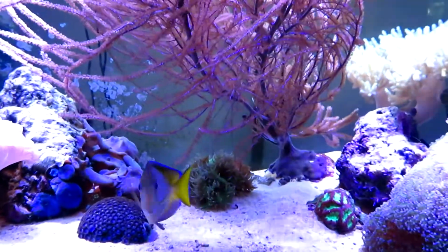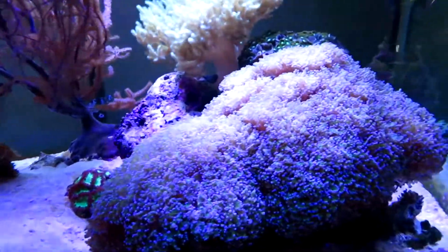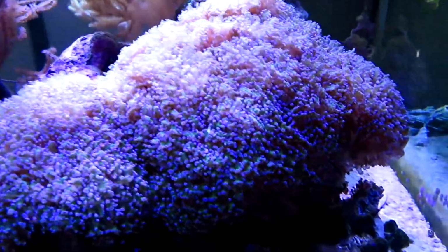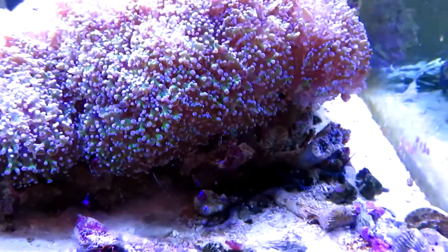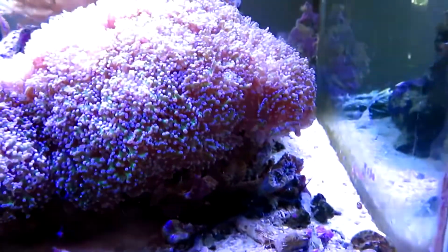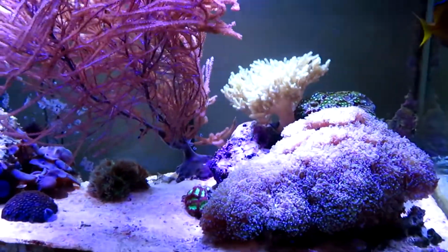And he survived the tank busting open, but I had to put him in a new tank, and it wasn't long after that I lost all my fish in that little 20 gallon I had going.